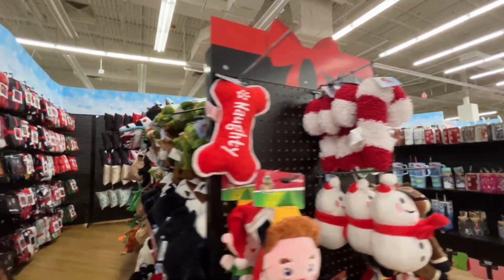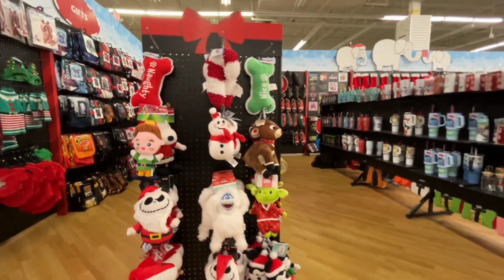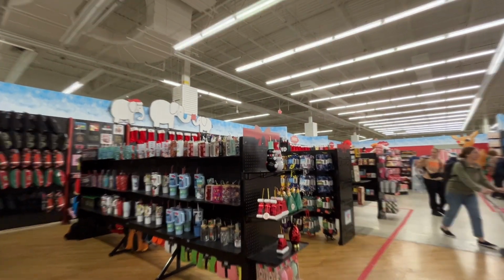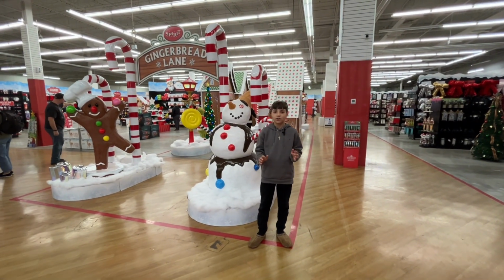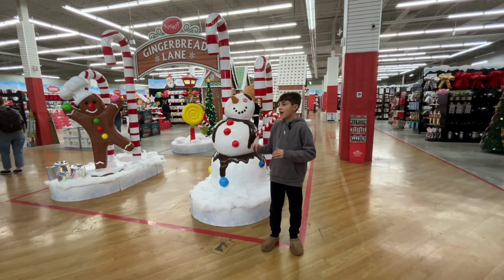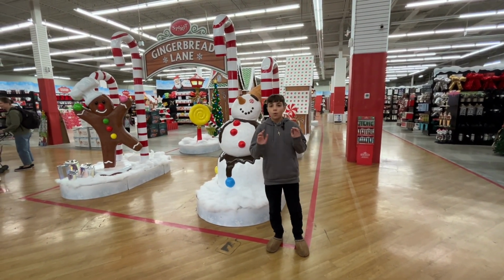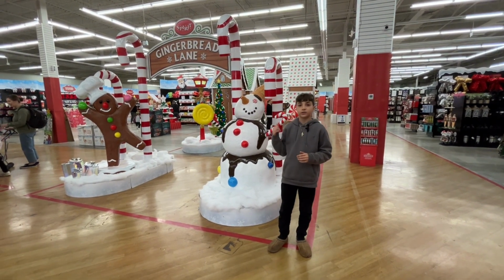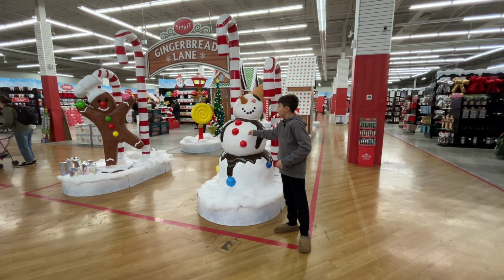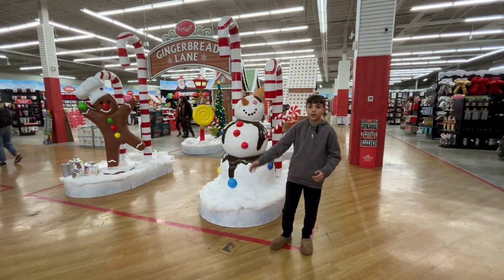But I think that just wraps about everything of the Spirit Christmas store. Now, let's go and see my opinion on it. So, this Spirit Christmas store had so much to offer here, and they had different stuff than the Flagship Spirit Christmas store had. And probably my favorite part of it all was their horror plushies, but I also really liked the animatronics. And they had the full ISC with the plastic snowman and the gingerbread man.